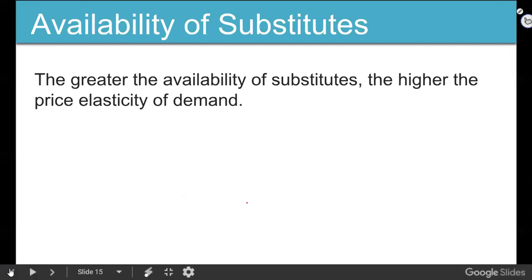The availability of substitutes, this comes back to options. Again, how many options do you have? M&Ms are getting more expensive. Well, instead of M&Ms, I'm okay eating the Snickers. I'm okay eating the Three Musketeers. I'm okay eating Reese's Cups. No, I'm okay eating Reese's Pieces. No, I'm okay eating the Zero Bar. I'm okay eating Milky Way. If you've got options, then you don't have to pay as much.